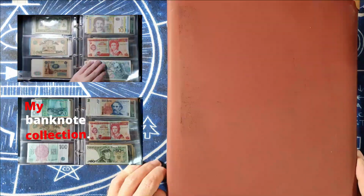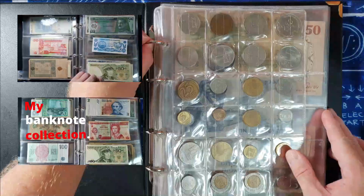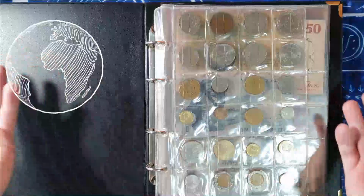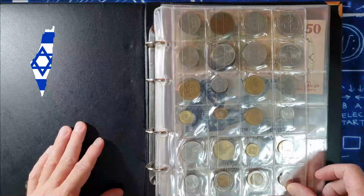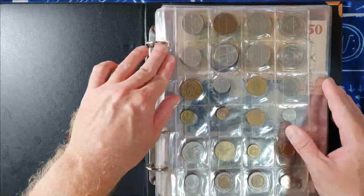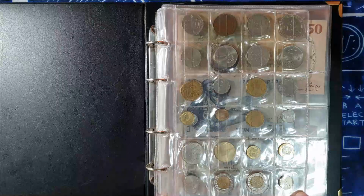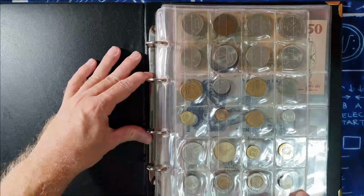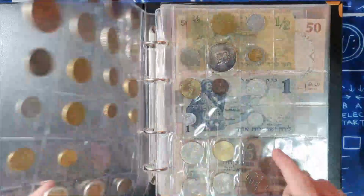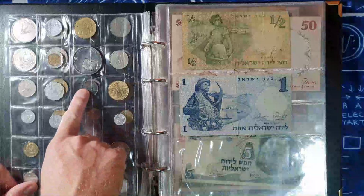In my previous video, I showed you my big album of banknotes from all around the world. Today, I want to show you another album, but this time, dedicated only to one specific country, Israel. I have both coins and banknotes inside. I think I have almost all possible denominations of the Israeli state, and even one or two coins from British Palestine, before Israel was established in 1948 by the United Nations.